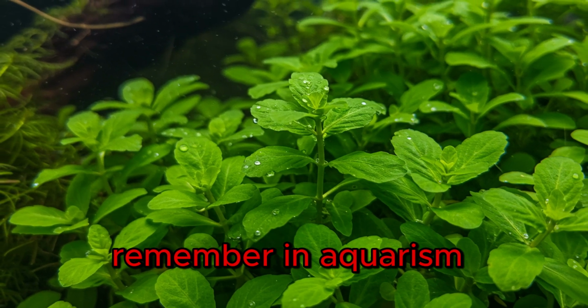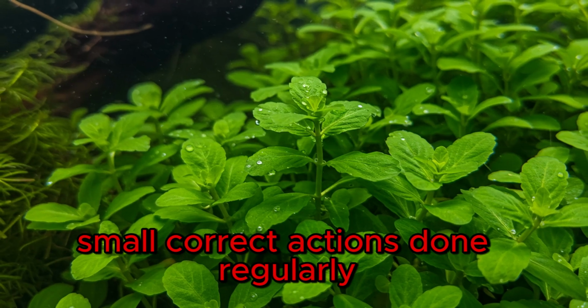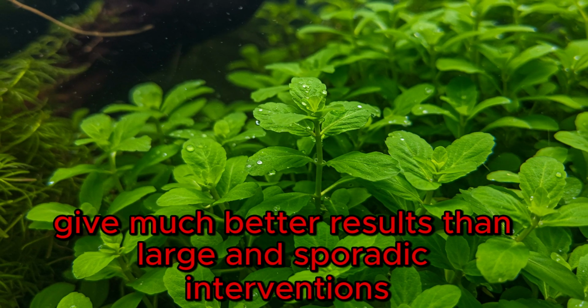Remember, in aquarism, consistency is more important than drastic actions. Small, correct actions done regularly give much better results than large and sporadic interventions.